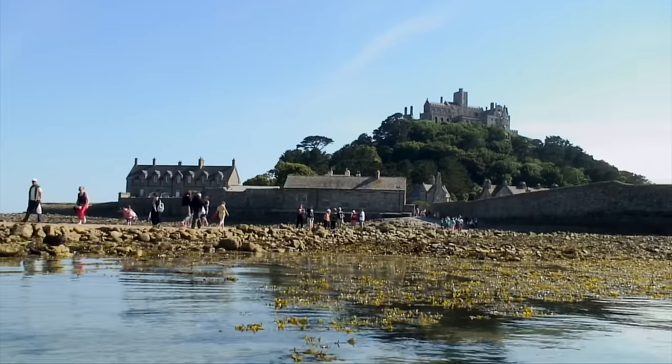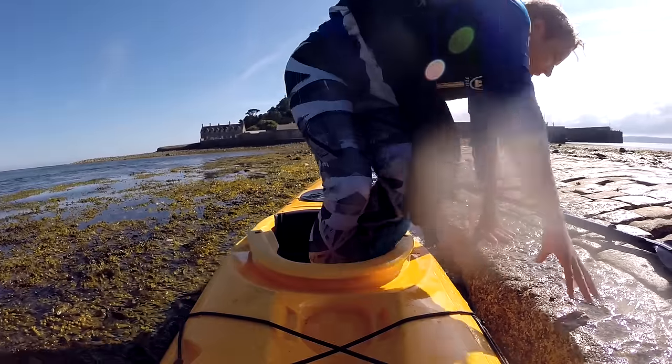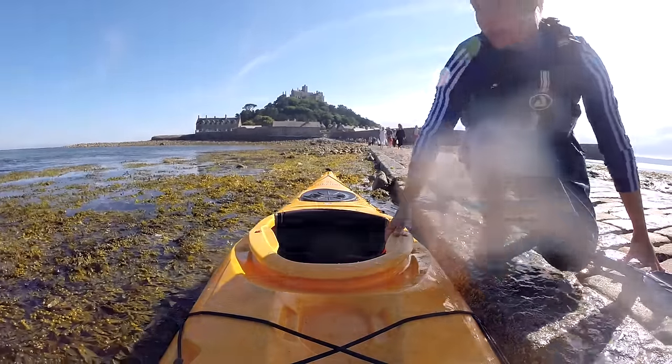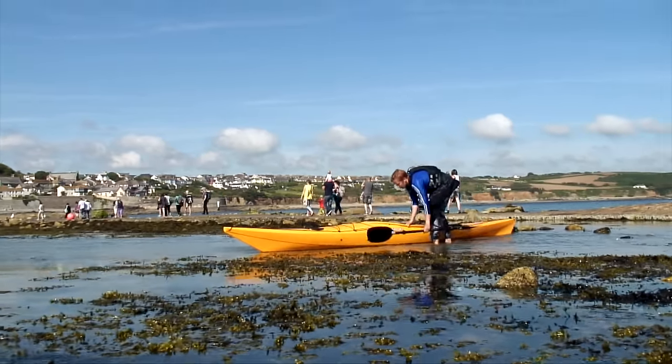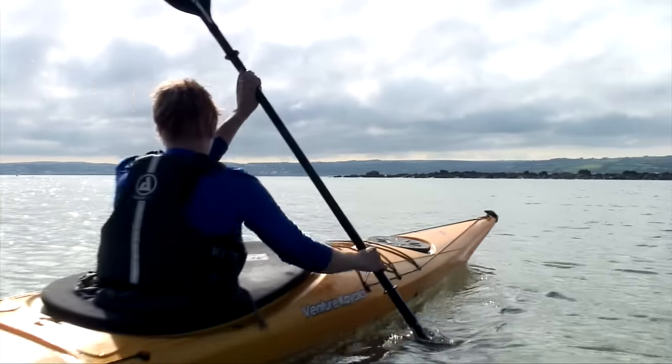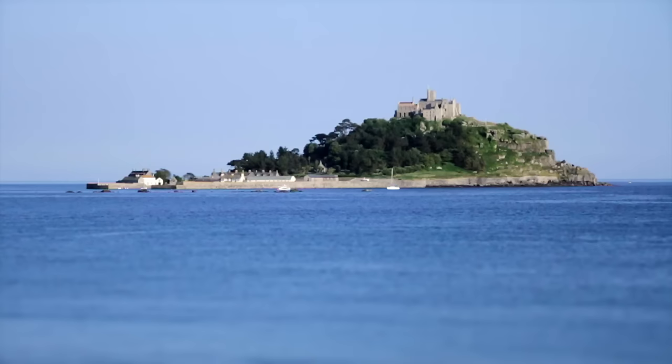This is obviously a tidal route, but it's doable at low water. You just have to portage across the causeway to complete the loop. Once across the causeway, it was just a case of heading back to the beach and one last view of this iconic island.